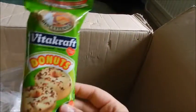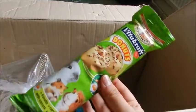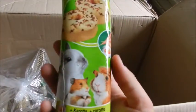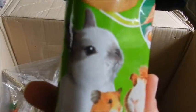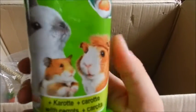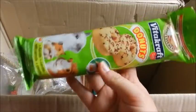Next we have one of the packets of the Vitakraft Donuts. Now, I've seen these in a few videos, like the Binky Bunny Sheds videos, and I thought they looked really interesting. As you can see, there's a picture of a guinea pig, rabbit and a hamster. I'm not going to give these to my rabbits just because of the egg, because they're not allowed dairy, and I also believe that guinea pigs aren't allowed these as well, so I'm only going to give them to my hamster Tommy. And there's also a carrot in there as well, and I thought it was just a really cool treat to try out.